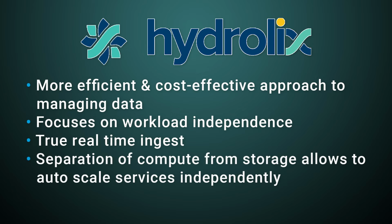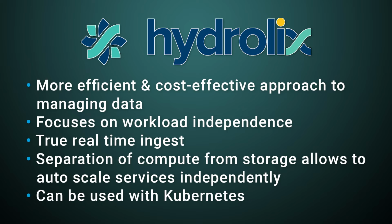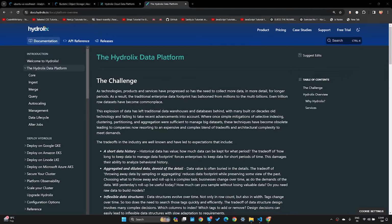The separation of compute from storage allows Hydrolix to auto-scale services independently. Plus, we will be able to use the power of Kubernetes. Now, Hydrolix's unique storage format and indexing techniques ensure fast performance across the entire data footprint, making it superior for handling both historical as well as real-time data. And the fact that we are using modern technologies like S3 storage makes it superior for handling both types of data, be it historical data, real-time data, or any type of time series data.